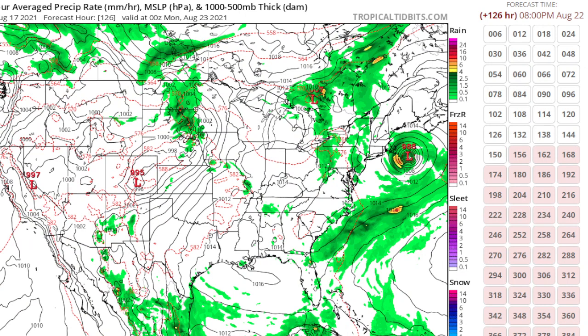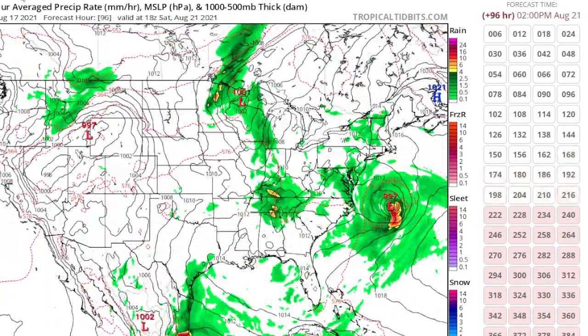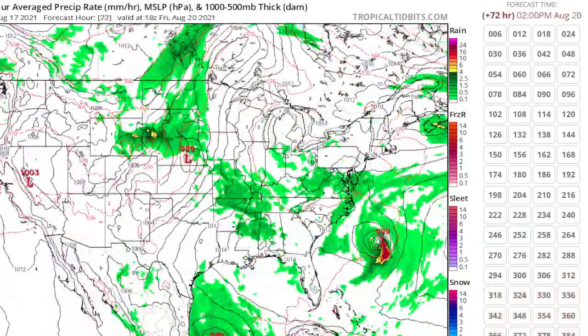But look at how close it comes on this GFS run. And that is quite close right there. You see that, so that's why it has to be watched. Look at that. I mean, it could impact the Cape right there. That is a close call. And then here is, if you look at the very bottom of the screen, that is Grace.